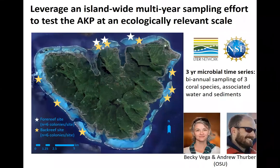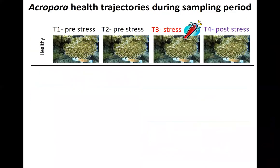And so this is leveraging this 3-year microbial time series that my lab has been conducting with Becky Vega-Thurber and Andrew Thurber at Oregon State University, which includes 3 coral species around the island. And so I think this will be a really nice next step for testing the AKP. And so just to show you, one of the species that we are collecting data for is Acropora hyacinthus. To give you an example of these timelines, we have 2 pre-stress collections, a stress time point during the bleaching event, and a post-bleaching event time point.